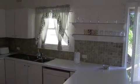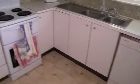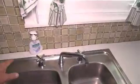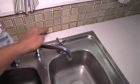Timber window out to the eastern side. Laminated particle board benchtop, vinyl flooring. Yeah, fair degree of wear and tear. A little bit of moisture's got into the joints of the laminate and causing swelling of the particle board. Very important to keep the interface of the benchtop and the tiled splashback well sealed.